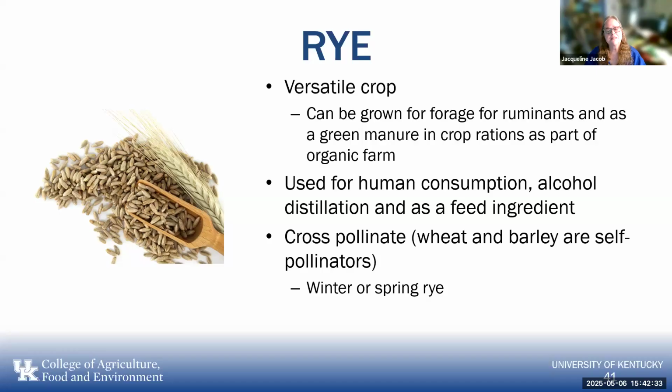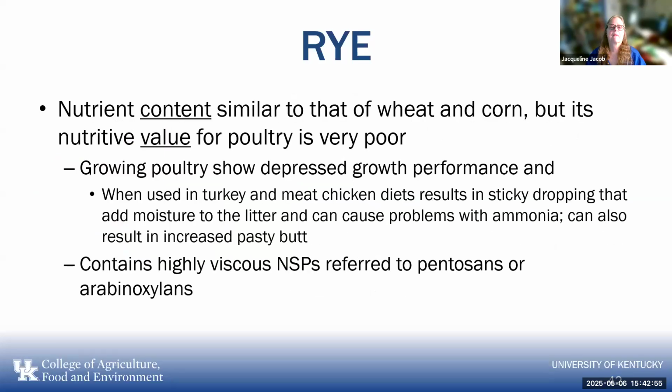It does cross-pollinate. While wheat and barley are self-pollinators, because rye cross-pollinates, it makes it very difficult to have pure lines that they do for breeding different varieties of the rye, and there are winter and spring ryes.